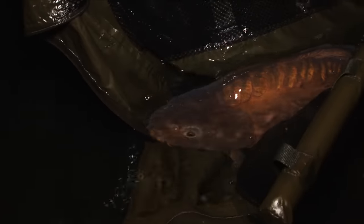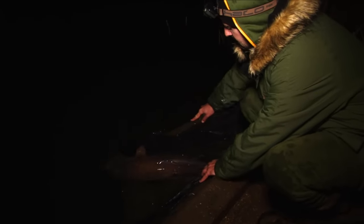Just give him a couple of seconds just to get his breath back. Not that he needs it, he didn't exactly do any fighting on the way and he shouldn't be tired. He looks a lot bigger in the water. There you go, you can see where you're going now. Off he waddles. He's having a bit of a sulk.